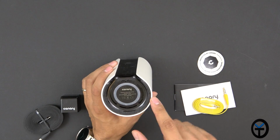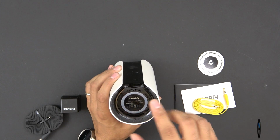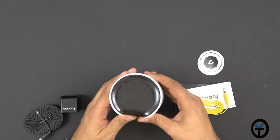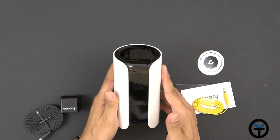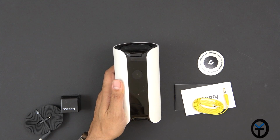On the bottom, we have all the sensors, the light ring, as well as the speaker for the siren, so we'll be able to get some nice illumination at the bottom. On the top, we just have an opening for the speaker as well. The camera is dead center, and we have the oxygen sensor here and an LED light built into the center.